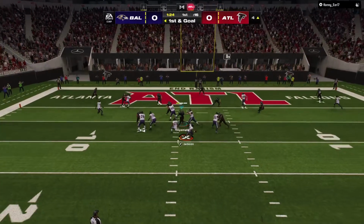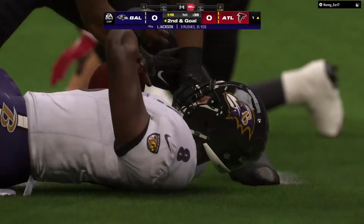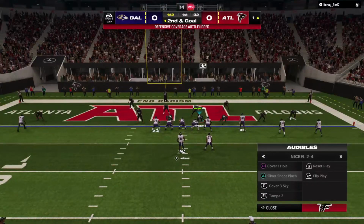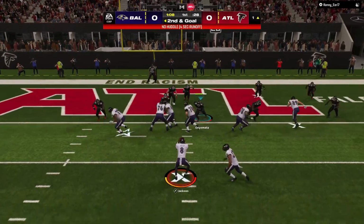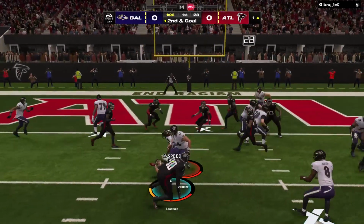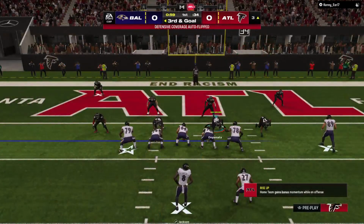They go play action now. Jackson rolling to his right. He'll wind up getting right about 4 there on the scramble, and it's 2nd down. Dobbins. And he is met in his tracks behind the line of scrimmage.